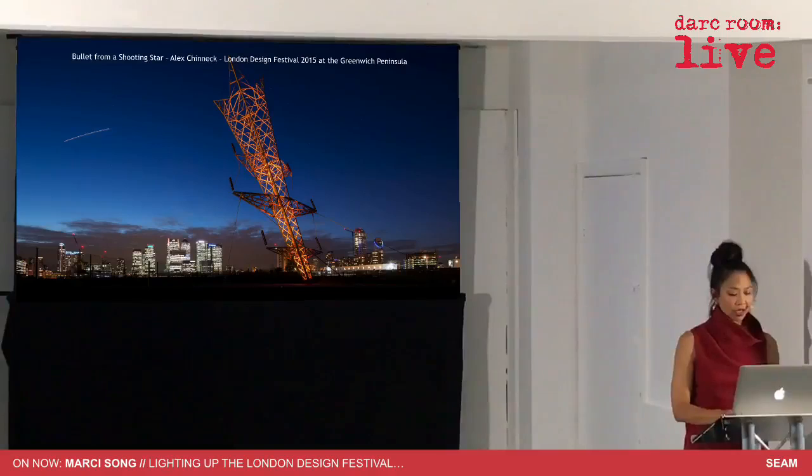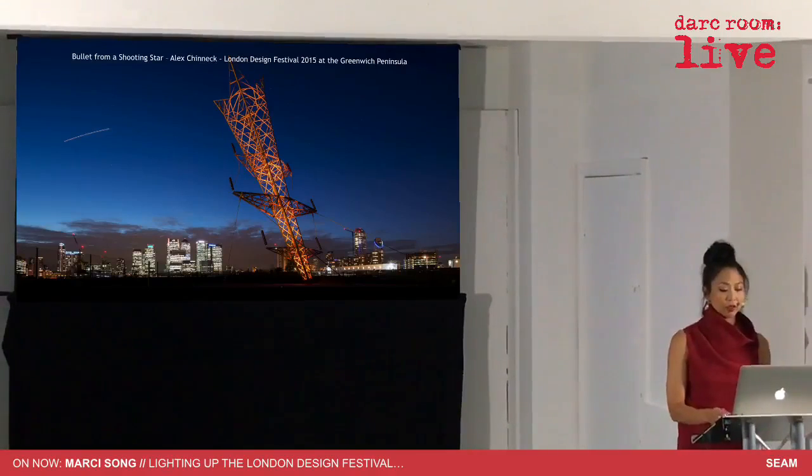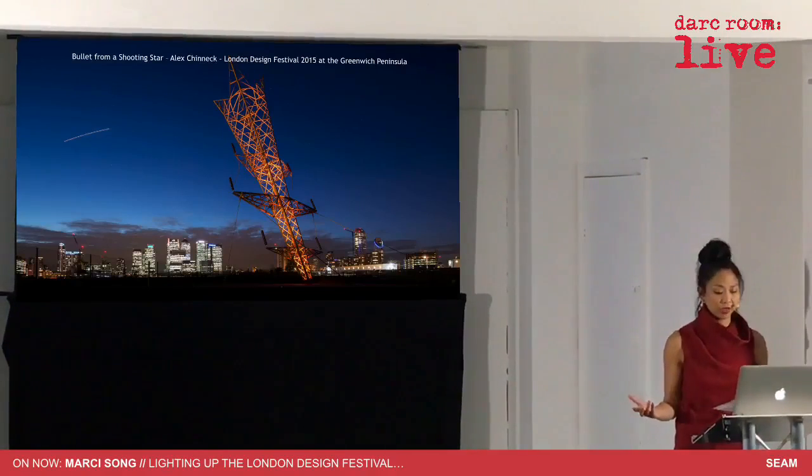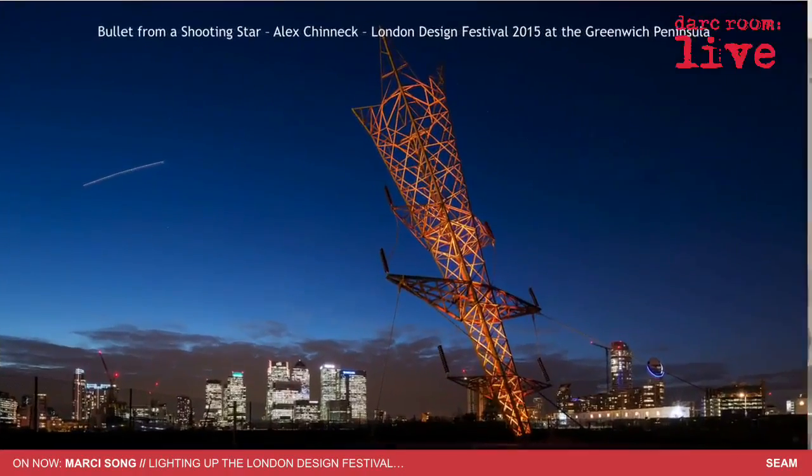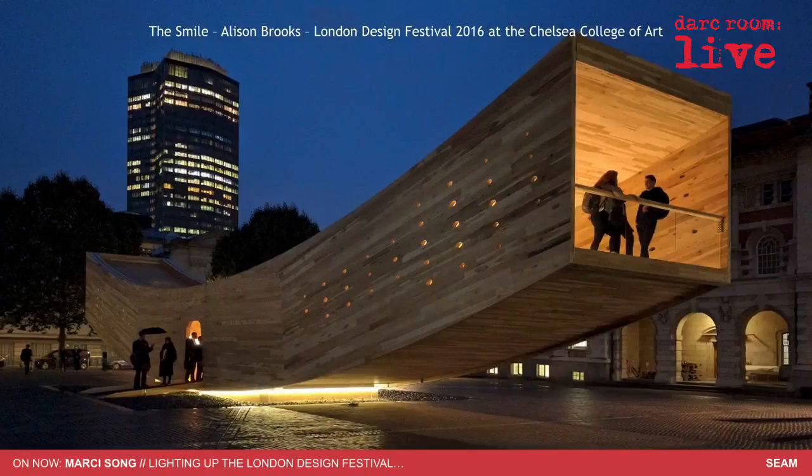And here we have Alex Chinneck's Bullet from a Shooting Star from 2015, which is still standing at Greenwich Peninsula. It is programmed with color-changing floodlights and light sequences. On The Smile by Alison Brooks, we used MCI Grupo's slender LED profiles, which highlighted the warmth of the timber interior and created a lantern through the perforations.